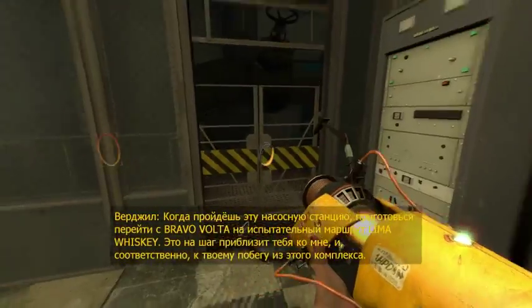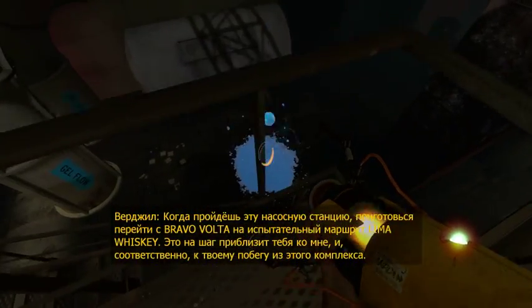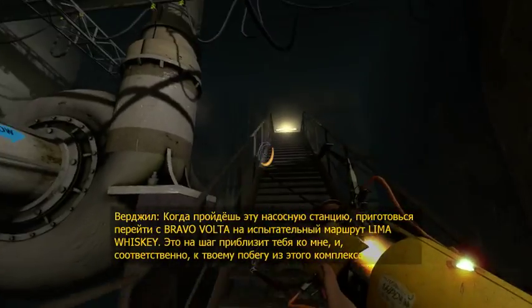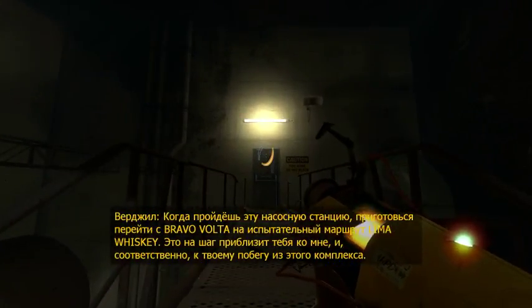Get through this pumping station and prepare yourself to get out of Brava Volta into the Lima whiskey testing track. That should bring you closer to me and to your own escape from this facility.